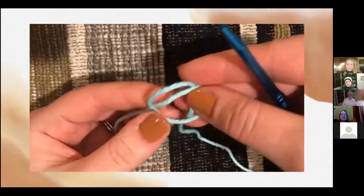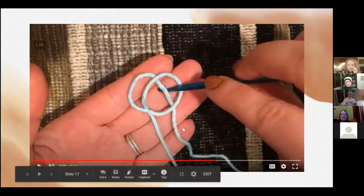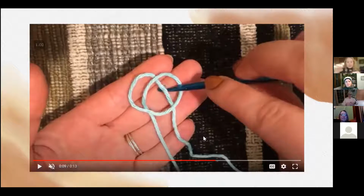I'm having a problem making this pretzel. And I can pause it too. This end over here, I have a circle. Yep. This end piece is the 6-inch tail, and then this other piece is connected to the working yarn. You kind of make one loop and then another one, and it's kind of hard to show on Zoom. I can replay the video.